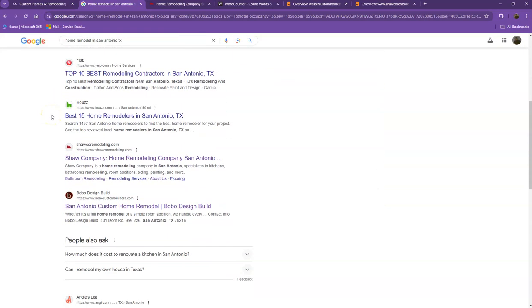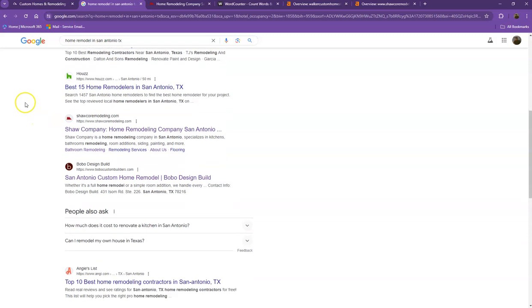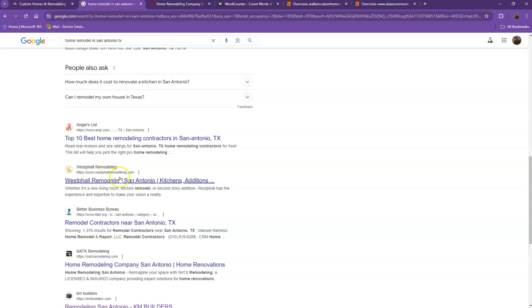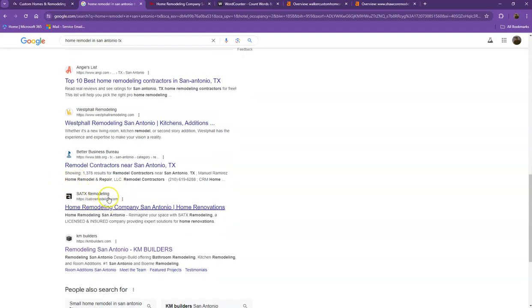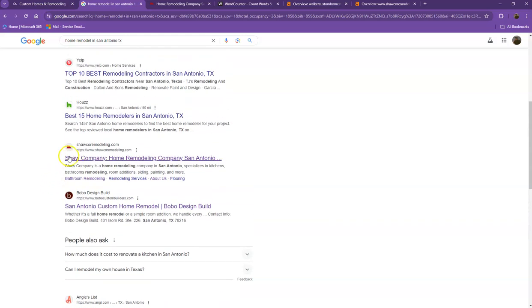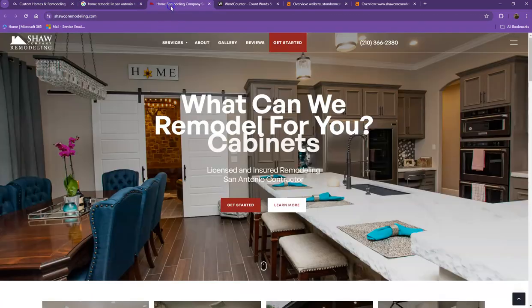Moving on to the next part, these are what we call the organic searches. So these are all the websites that actually rank higher without people paying for any ads, just because they're doing some certain things. And that's exactly what we're going to talk about and analyze. So we pulled up one of the top ranking websites. Let's see what they have differently.